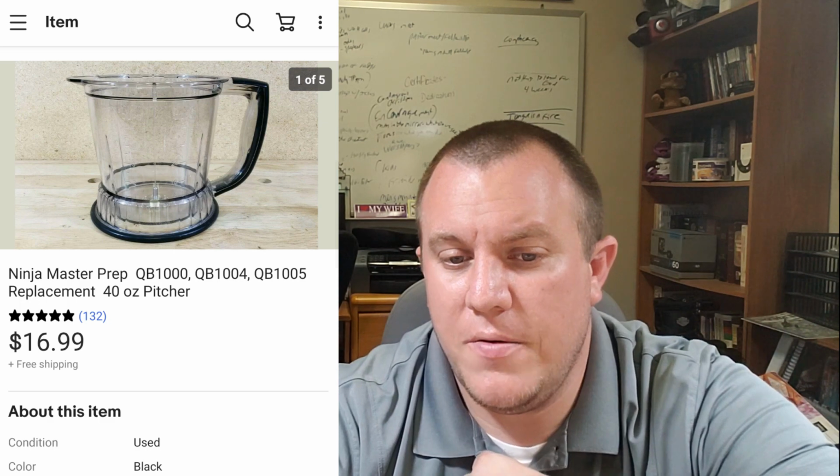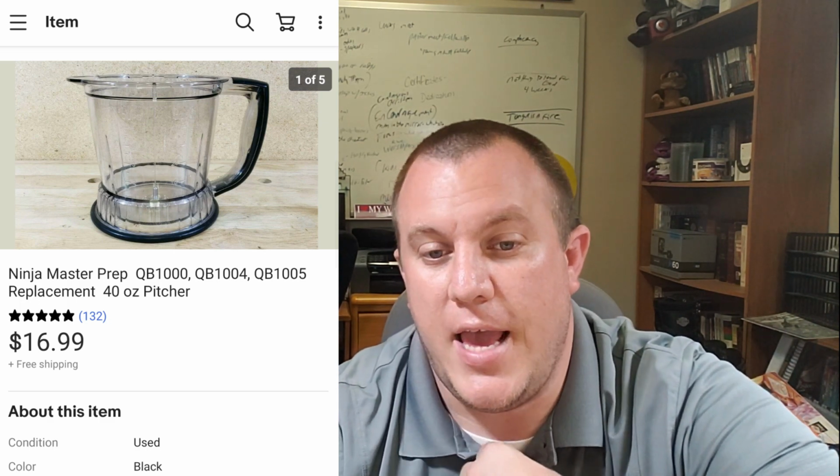Some Avery Labels, these sold for $31, shipped. These were $6 I paid at the discount store, and they sold for $31. I think they cost about $8 to ship. A Ninja Master Prep little blender. This one went just over $40. It cost us like $8.25 to ship at FedEx or something.